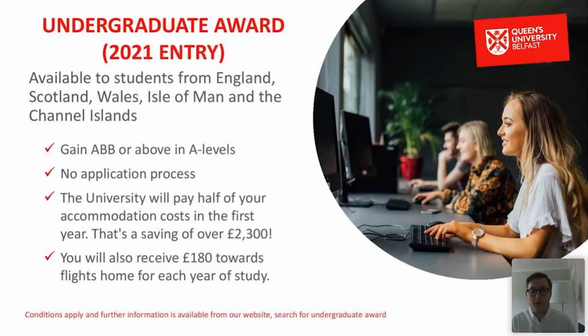And then the university will pay half of the accommodation costs in your first year. So that's a saving of over £2,300. And you will also receive £180 towards the flights home each year of study. So that cost of travelling home and travelling to university, we help with that, but also we do help with the cost of your accommodation as well.